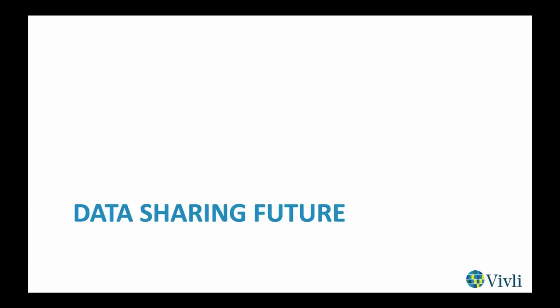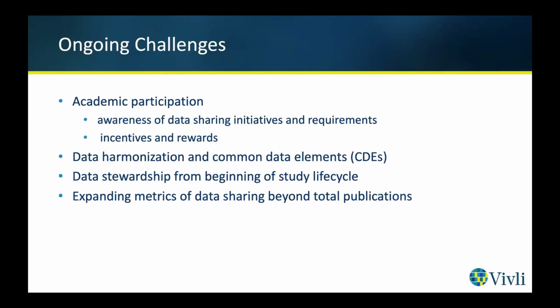So, a comment about where we're going and some of the challenges that we are facing. One is academic participation. You notice from our slide of 29 members that pharma really forms the bulk of our members. Academic participation has been challenging, both in terms of people submitting their data sets and less so requesting data. Most of our data requesters come from academia, but certainly contributing data sets, academia has been somewhat of a laggard.